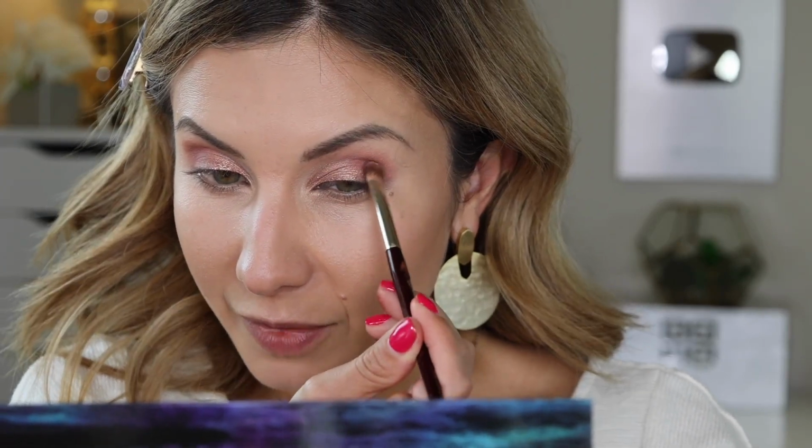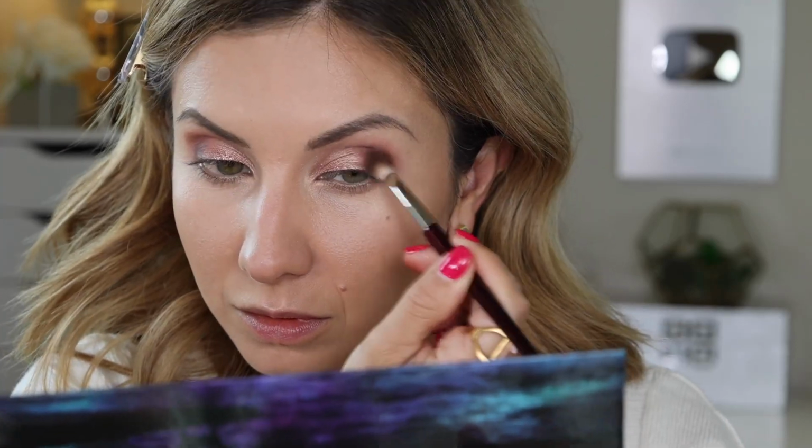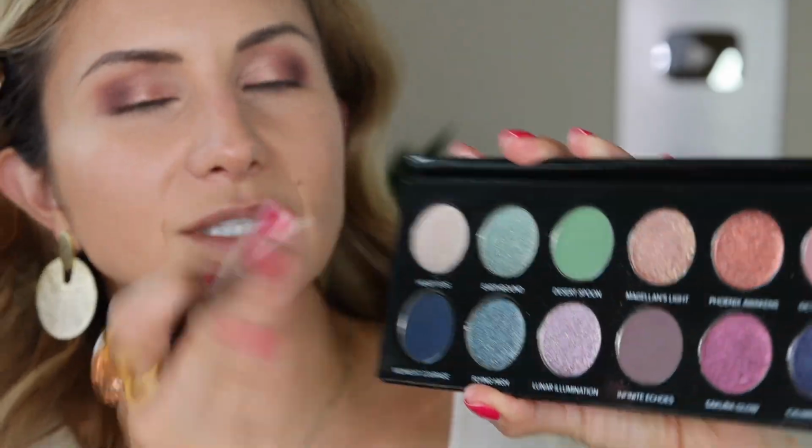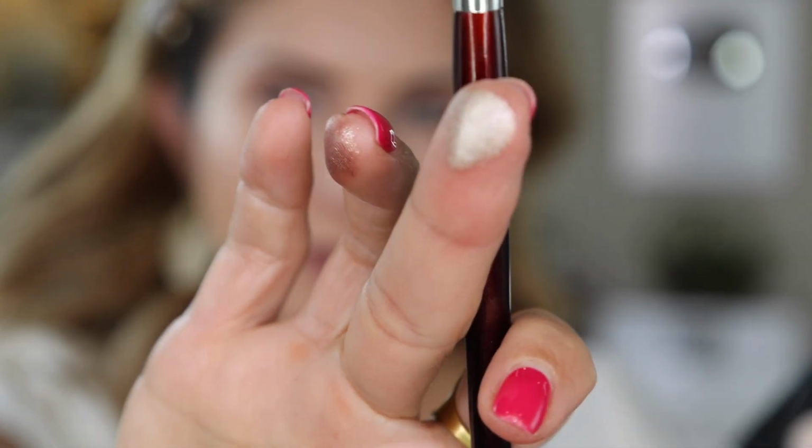And I'm going to kind of pop that just here on the outer corner. I'm not going to blend it out yet. I'm just placing it. I'm going to take my 202 and kind of blend that out. I want to go in with this shade right here. It's called Heart Dog, and let me show you what this looks like on the skin. Look at that, really beautiful. It's like a pale, bright gold almost, with the most subtle bit of an olive tone to it.